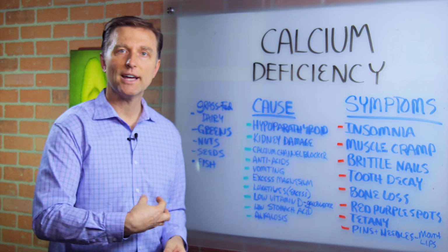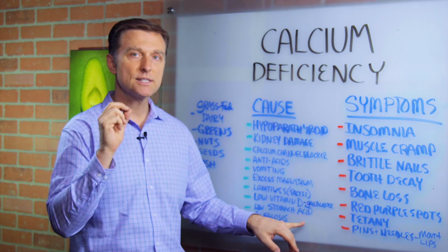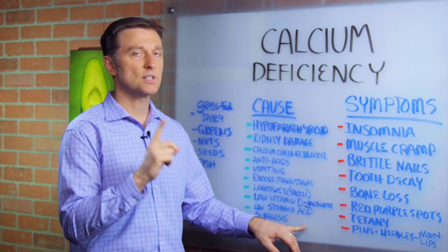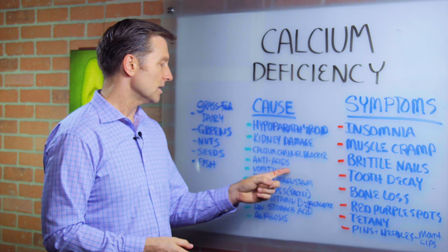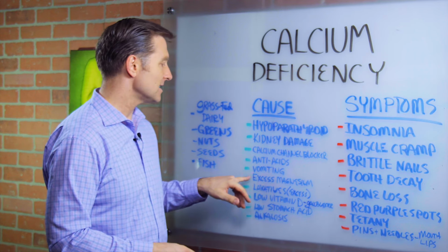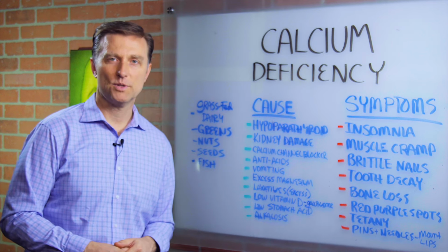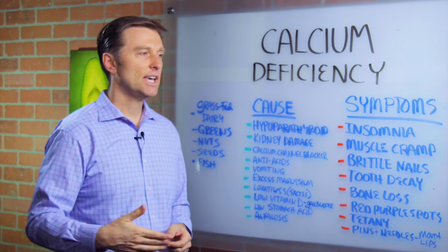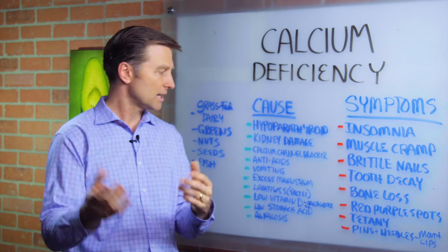Antacids, which dry up all the acid in your stomach, giving you low stomach acids. You need a really acidic stomach to absorb minerals, specifically calcium. So that could be why you're deficient. Vomiting or diarrhea because you're losing fluids. Excessive magnesium. So let's say you're taking the remedy called Calm, which is magnesium, and you're not adding the calcium in there. That can create an imbalance because calcium and magnesium work together.